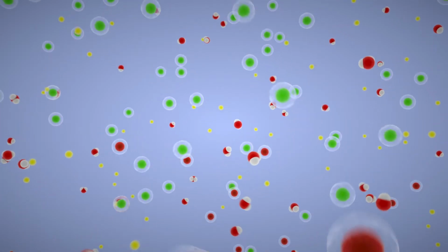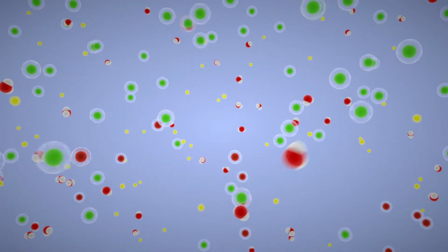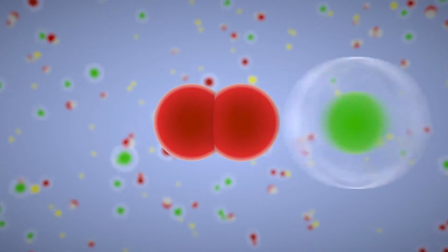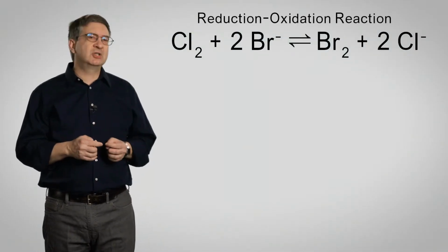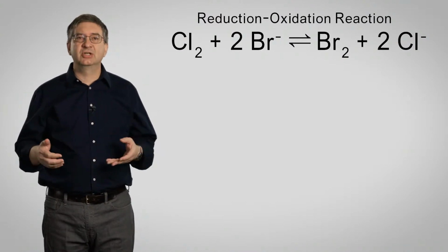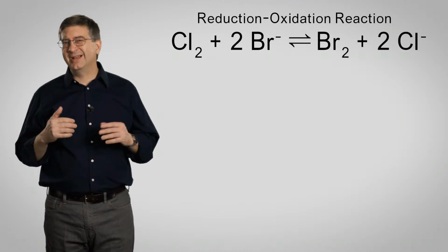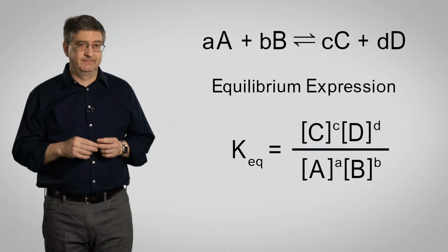Let's think about what's happening in this reaction. We start out with a solution of sodium bromide and sodium chloride, and we know that elemental chlorine is used to convert bromide ions into elemental bromine. That's the chemical reaction, and it happens to be a reduction-oxidation reaction. And if you're interested, we have another video that discusses the reaction from that viewpoint. But here, we want to examine what a chemical equilibrium is. And for that, we don't necessarily need a reaction equation, but instead an equilibrium expression.